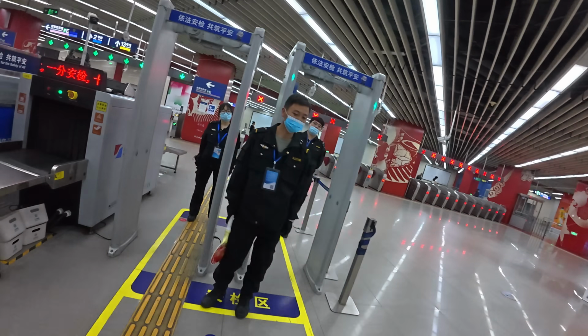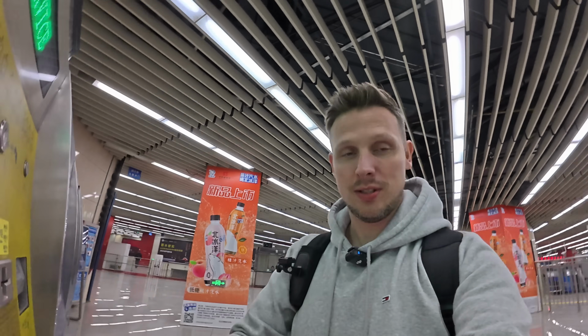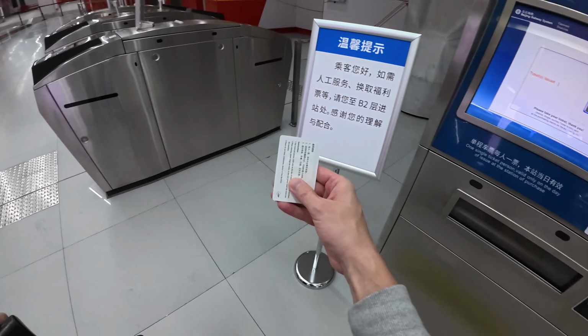So first challenge, I actually have to get a ticket. So I want to go to the Airport Express. Page down. How do I purchase? That might be the... I think that's the wrong one. 25 kuai to go to the airport. Not bad.